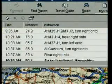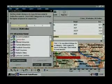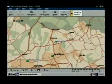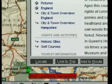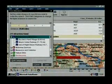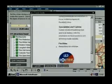AutoRoute has a database of over 4,200 sites and attractions to choose from this year, and with a few clicks, they're in your itinerary. You can even import your own points of interest with Microsoft's easy-to-use pushpin feature. Amazing. Any recommendations on nearby restaurants to stop at? How about over 900 listings to choose from? There's Le Routier Hotel and Restaurant Guide. Here's one that looks interesting.